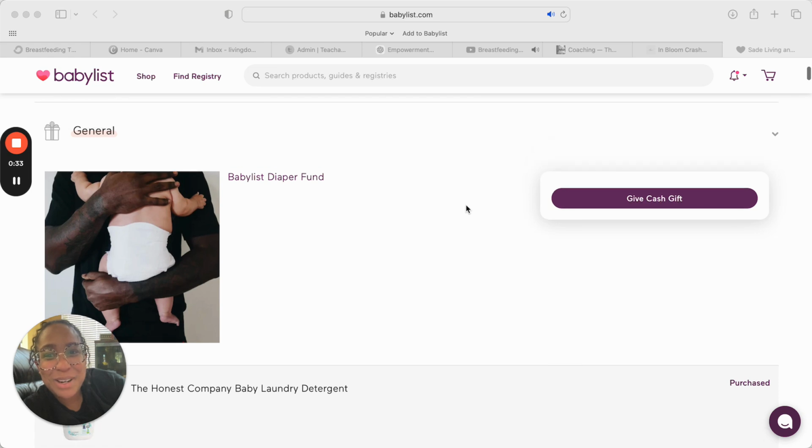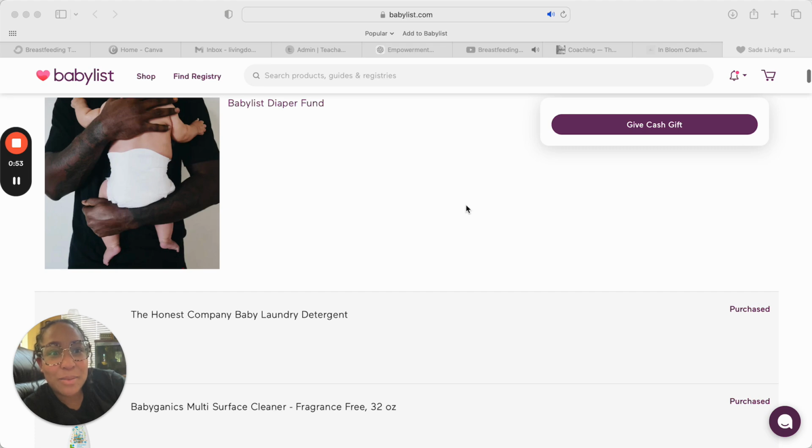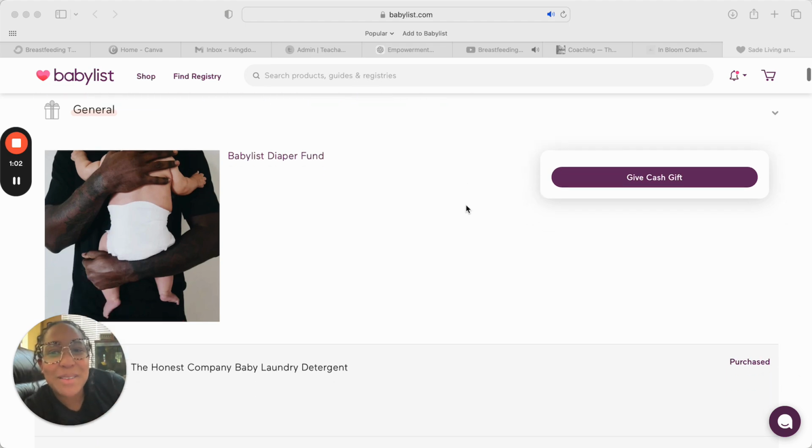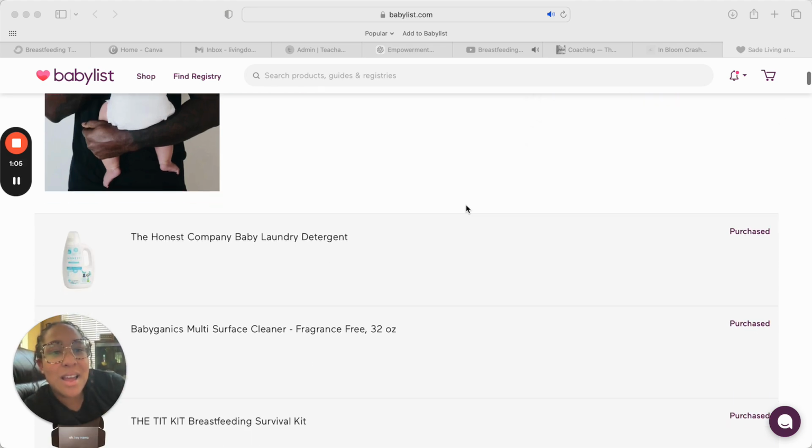So I put on there the baby list. I made my registry on Baby List, which I highly recommend because you can add anything you want as many times as you want from any store online. So it's really great because you have everything all in one place instead of having to create multiple registries. We did a diaper fund, which nobody contributed to, but so many of our friends and family bought us a year's worth supply of diapers. So it worked out anyways without the cash fund.